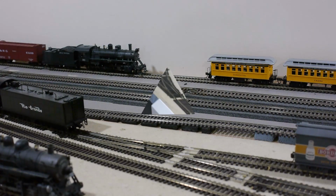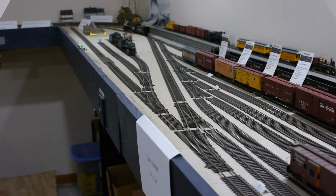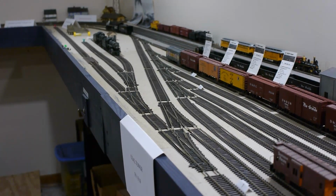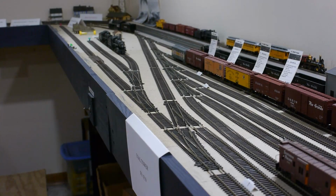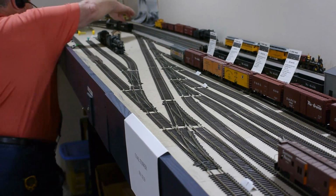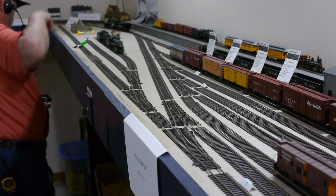I paused the voiceover there because I like to hear the sound of those engines. But anyways, so 1806 has come into the yard, and 3802 will be arriving. Do you have space?